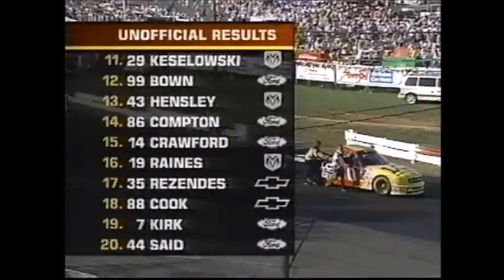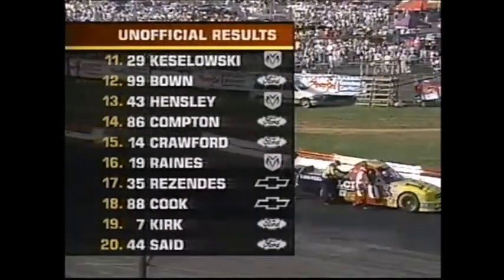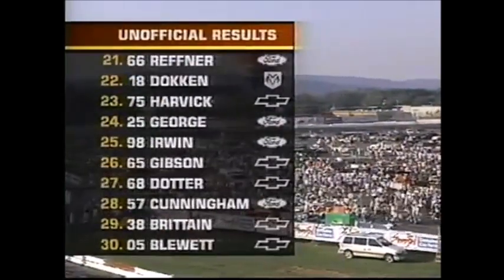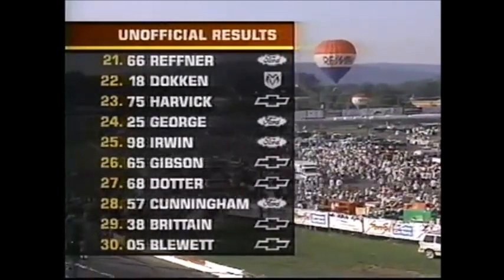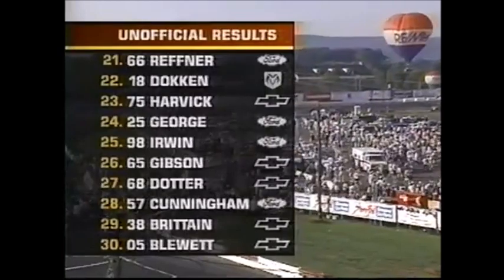Mike Wallace gave Kenny Schrader's truck a good run. Yeah, top 7 before the day was done. Dave Rezendes there in 17th spot. Our Busch pole sitter Terry Cook with an ailing truck in 18th position. And on down the line, Kenny Irwin with his problems. Remember, he comes home in 25th. And then those who retired from 26th position on back.